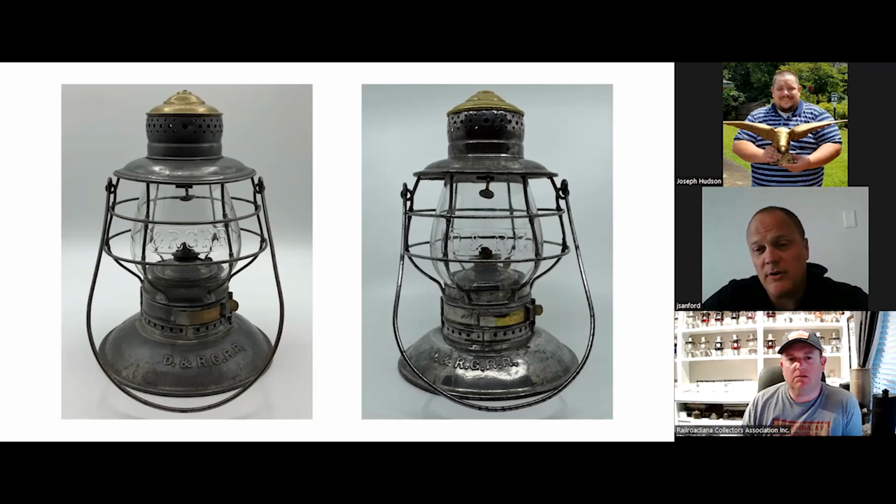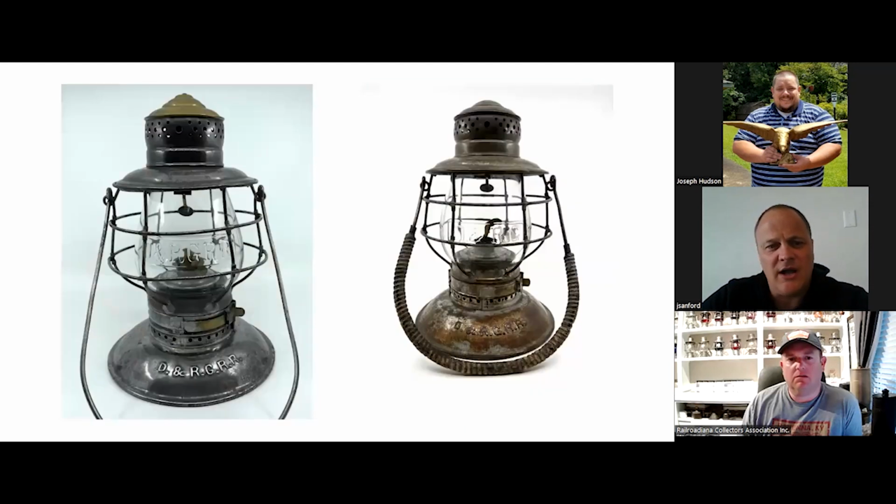So a couple more. The globe on the right is just a big D&RG by itself in a block. That's a fairly rare globe. There's like 4 or 5 of those known. It comes in clear and red. So just love the Buck brass tops. They're just really neat. A couple more.